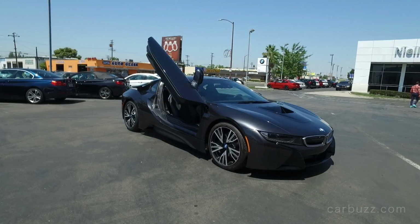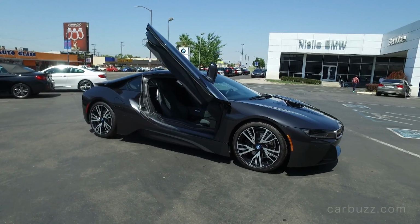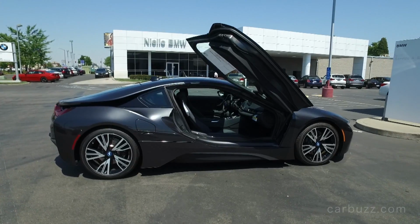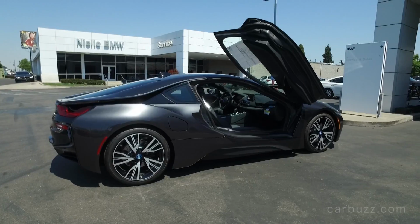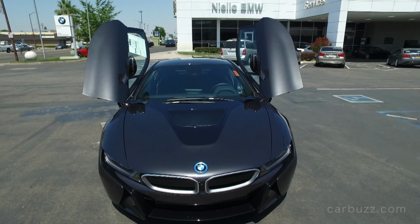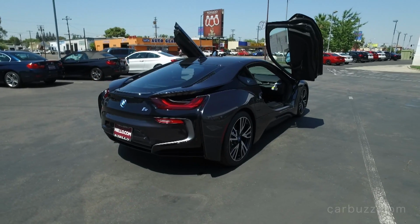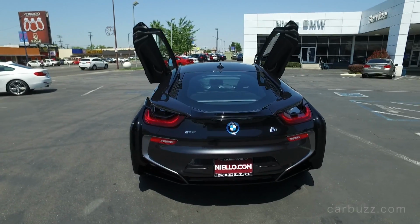Because now I want to show you these scissor doors. Now, McLarens also have these, and McLaren calls them dihedral doors. BMW prefers to call them scissor doors. They're also known as falcon doors. BMW wanted to make the car look more exotic. But the thing is, with doors like these, they could bump into stuff when they open. But BMW measured it so that the moment you open them, they won't bump into anything, and you can even park this car in a parking garage without any problem.